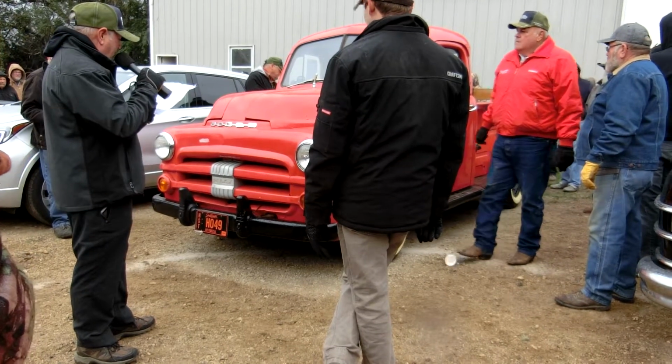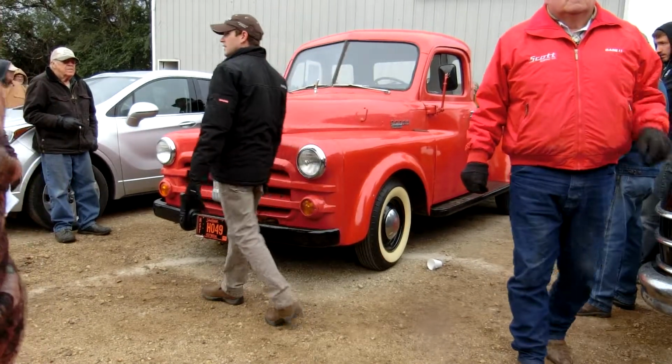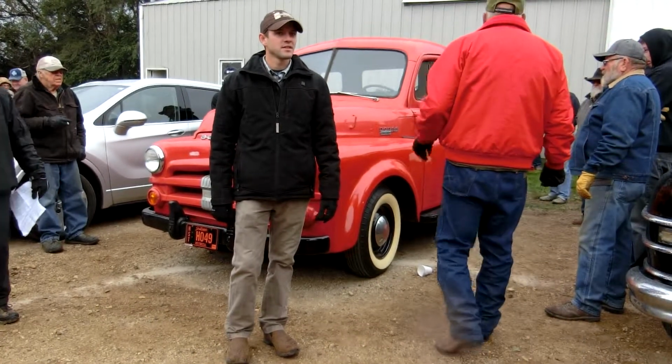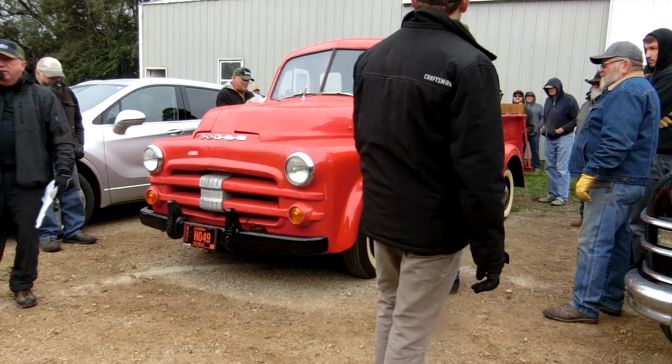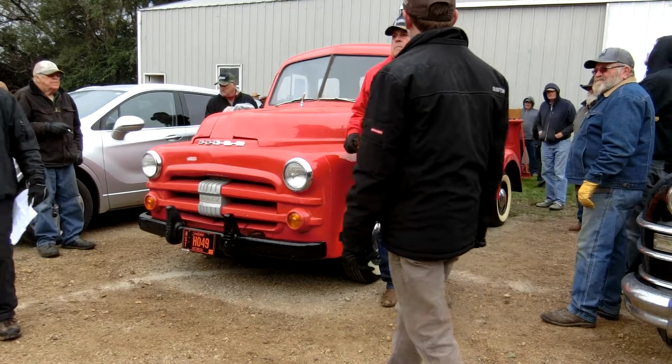A '51 Dodge, right here, look at $15,000 for it. Right here, 15, got 5, 10, we're going up from there. 5, 10,000. How about her down here, 10, 75, thank you, 85, 10.